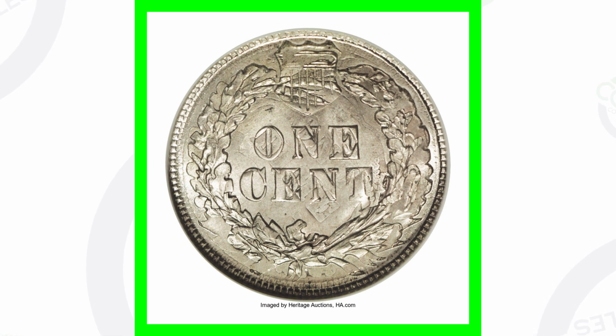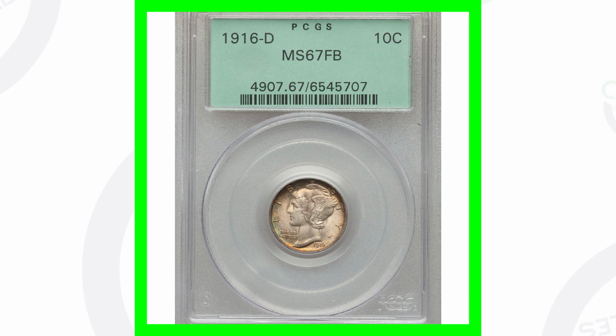$37,000. Let me know in the comments below, what would you do with $37,000? All right, so here we go, 1916D mint mark.